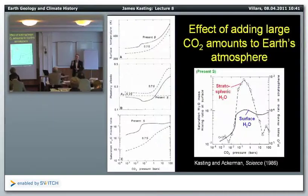Just on that thought, Venus has an albedo of 0.8, and it's generally considered that that's because of the sulfuric acid clouds. But if you take the sulfuric acid clouds out of Venus, it still has an albedo of 0.6, just because of the CO2. So that's a very stabilizing influence.